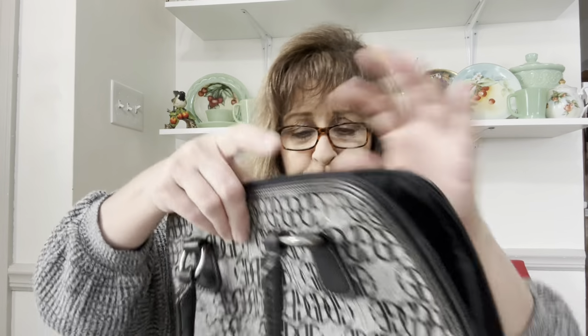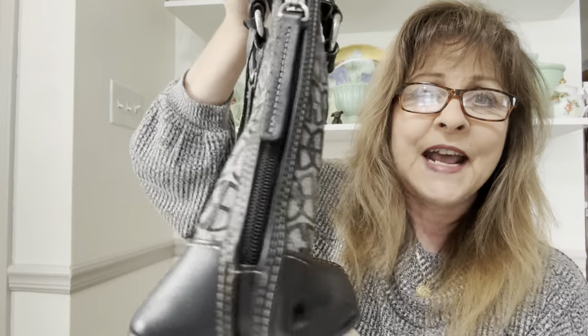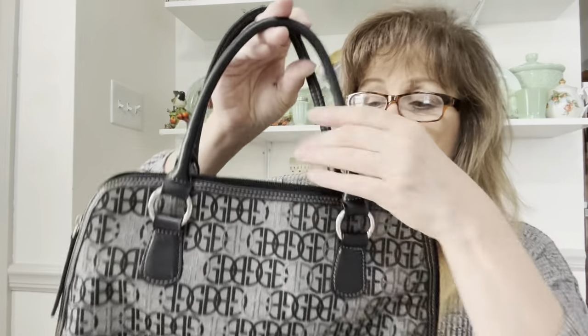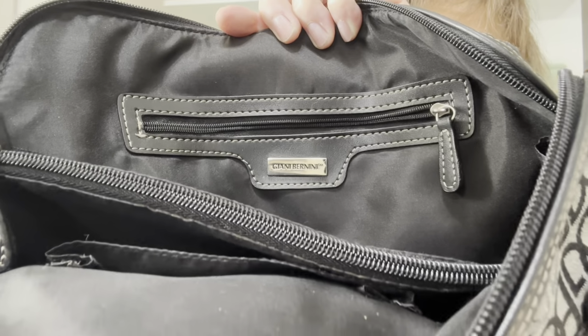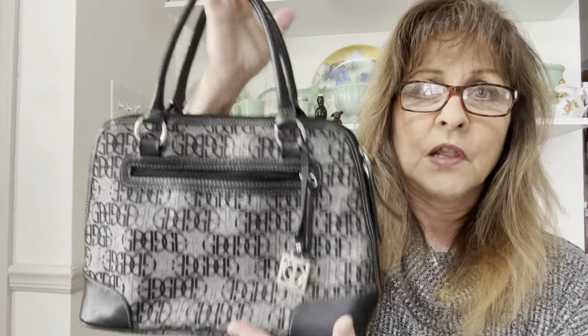Gianni Bernini. How you doing, Paisan? Gianni Bernini purse. And these sell for quite a decent price on eBay. This is in fantastic condition. There's the bottom. It's beautiful. Nice and clean on the inside. There's the Gianni Bernini. The zippers all work. I tested them in the store. Just make sure there's nothing in here. There's a couple zipper pockets on the inside, some regular pockets. It's beautiful. This is a beautiful purse. Zipper pocket on the outside. Yep, love it.